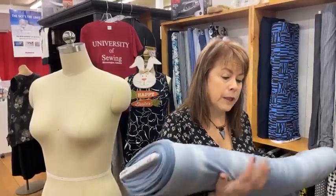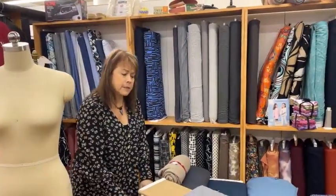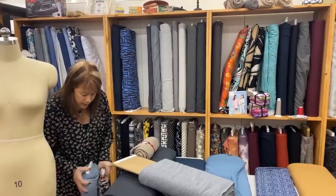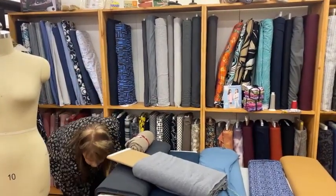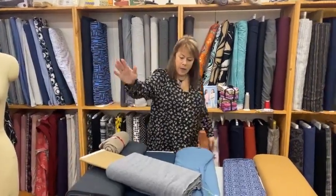So it's a really great way for you to learn how to do the beginning parts of working with knits. So these guys are being mean to me, Dave. I'm gonna have to lay them on the floor here so I stop tripping all over them. All right, so we've got those.